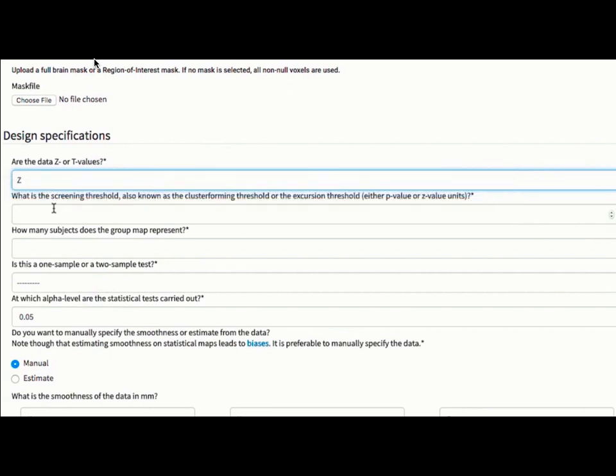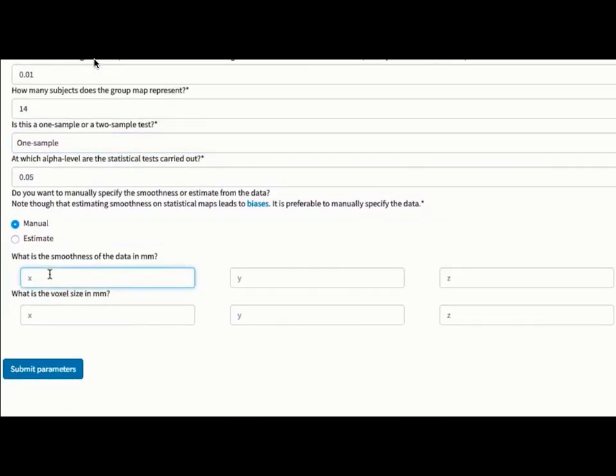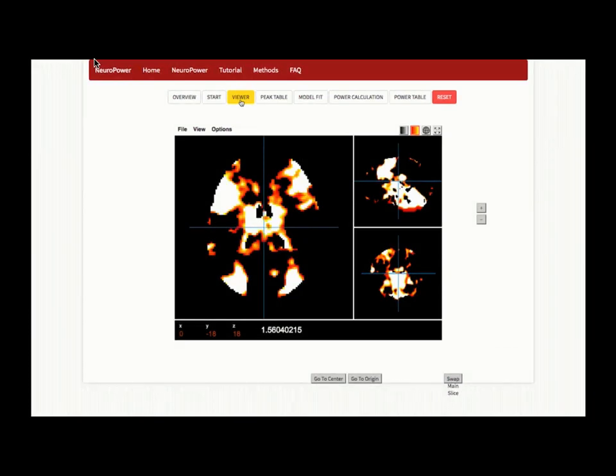We know that it's Z. We give it a cluster forming threshold, 0.01. 14 subjects. It was a one sample t-test. And then we knew that the smoothness was 8 by 8 by 8, and the voxel size was 2 by 2 by 2. So that's really all there is to it.